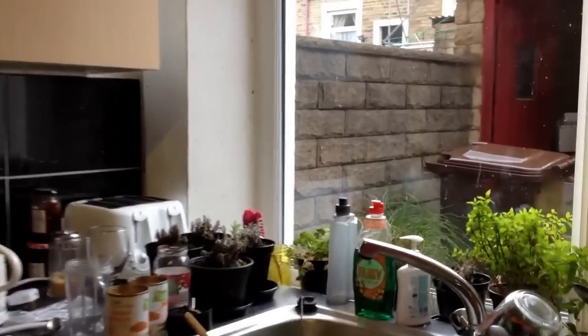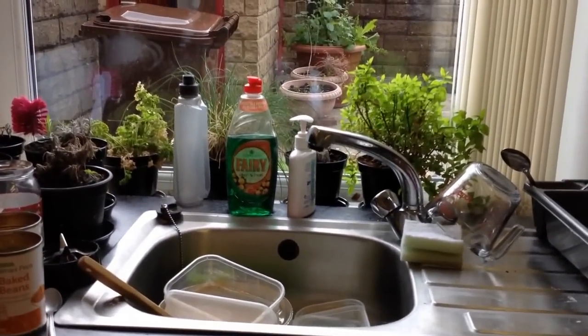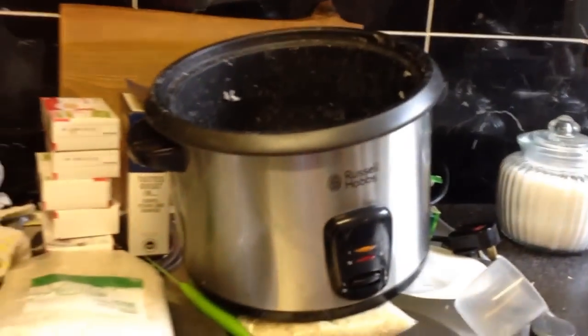This is probably the worst bit. All the washing up that needs to be done. Yep. So a few days mess.